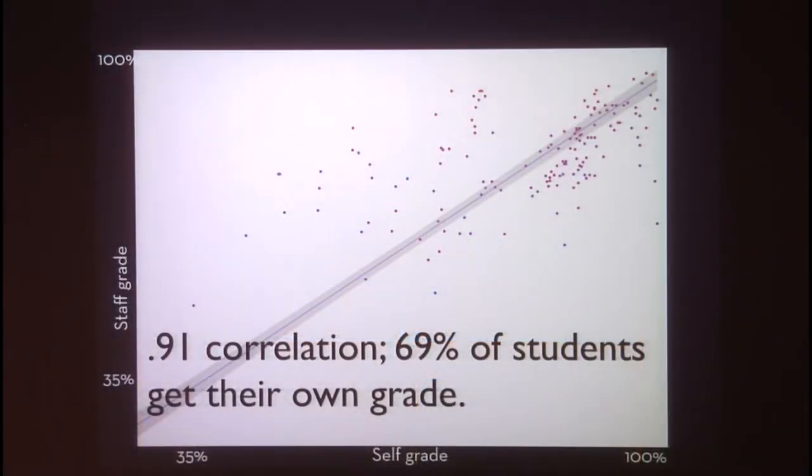And what's remarkable is that by the end of the class, about 80% of students are getting their own grades. It creeps up over the quarter. It starts at about half and goes up. And the results that we've got here are pretty consistent with the prior studies in the peer assessment and self-assessment literature: high-performing students underrate, low-performing students overrate.